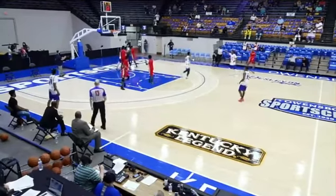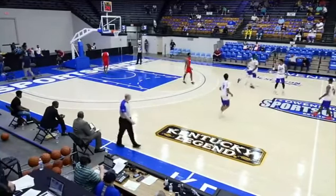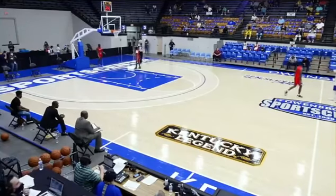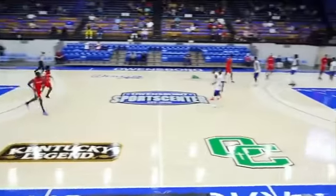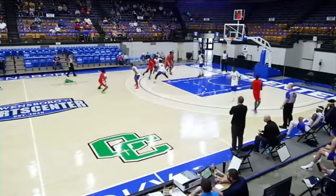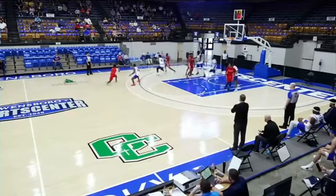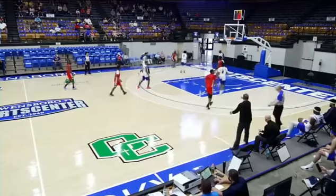Nice screen and roll. Oh, they're going to get a deflection off of big Chuck over there. Yeah, and right now Detroit is very active on the defensive end, getting a lot of hands on the basketball. And Thoroughbred just kind of lethargic here to start the second quarter. It doesn't look like the Thoroughbred or the Hustle are expending a whole lot of energy offensively, but they're running good sets.